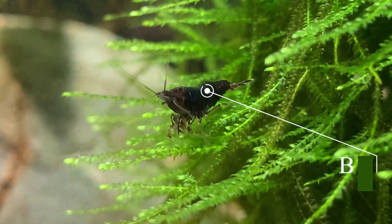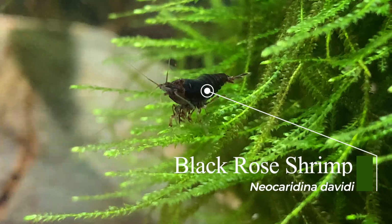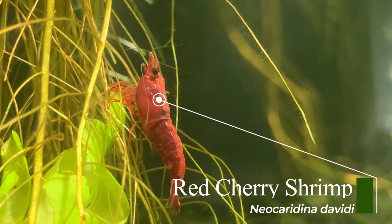However, having a light does allow us aquarists, A, to be able to see and enjoy our shrimp, and B, it allows us to grow live plants, to create these more natural looking environments. So on the face of it, the answer is no, they don't need a light. But in reality, for us to be able to enjoy our hobby, for us to be able to enjoy our shrimp, then yeah, a light is pretty much essential.